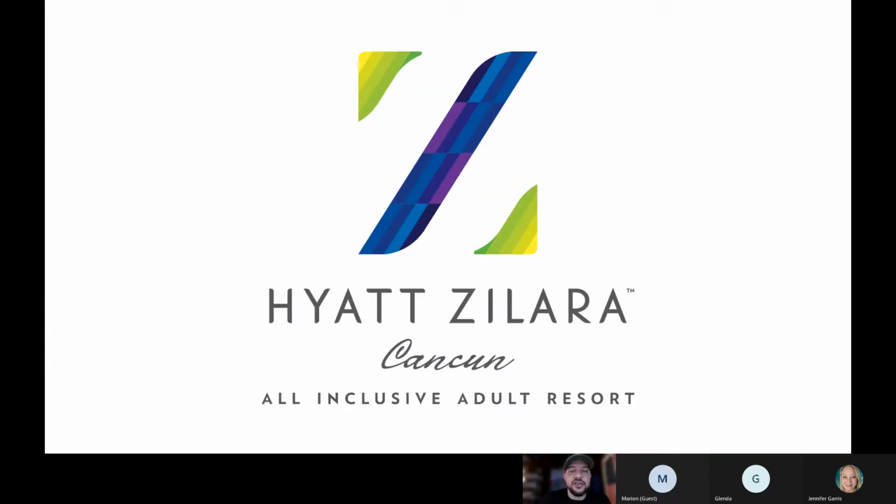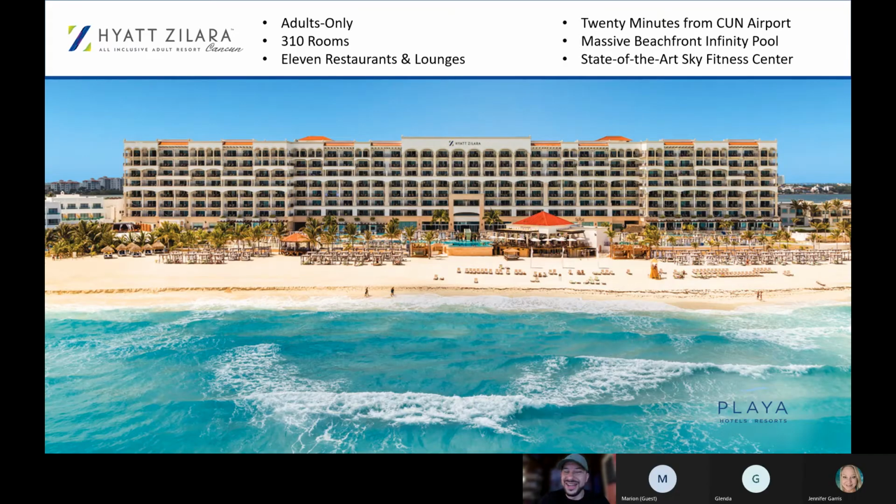And then right down the street, we have our Hyatt Zilara Cancun, an all-inclusive adults-only resort with 310 ocean-facing rooms, 11 restaurants, bars, and lounges. This is 20 minutes from Cancun's airport. We boast a massive infinity pool and a state-of-the-art sky fitness center as well. And we are on one of the best stretches of beaches in the hotel zone, hands down.